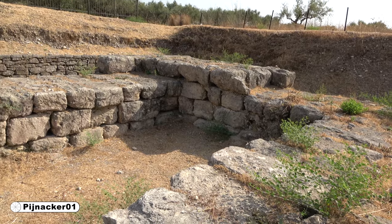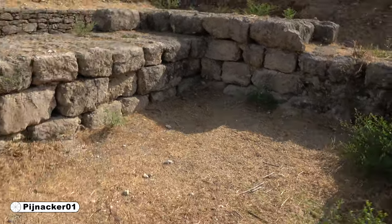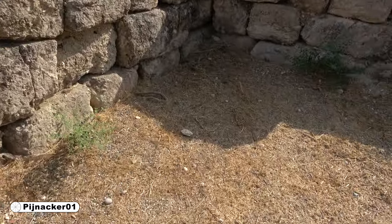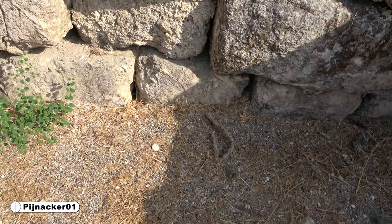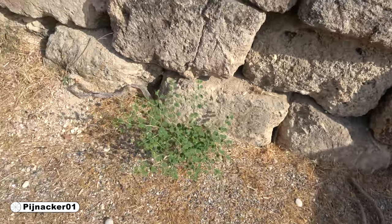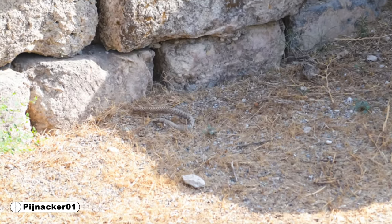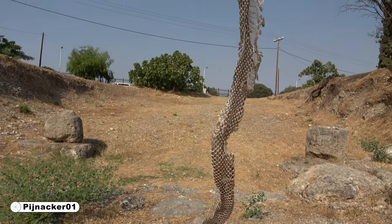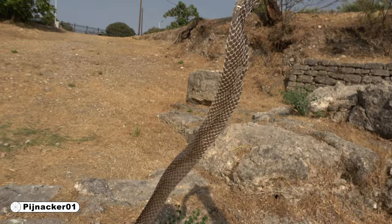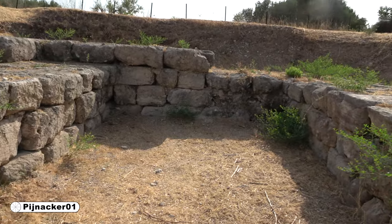Just thinking, if there's ever a place for a snake to live, it'd be on the old Temple of Apollo, right? Look at that. Whole bunch of snakeskin back in here. Pretty wild. Don't want to meet him. Probably lurking down these holes somewhere. Must be a couple of them.